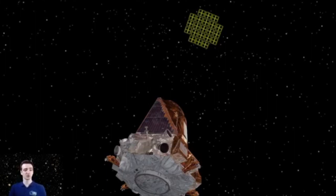Unfortunately, though, Kepler did run out of fuel about 2 years ago, and its mission is no longer active today. But it did teach us a lot of what we know today about exoplanets. It found over 2,000 exoplanets on its own, 2,000 of them.